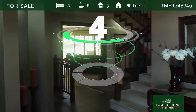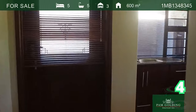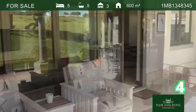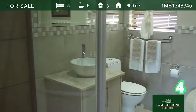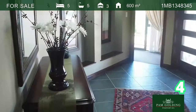In the gorgeous Mossel Bay, we move on over to a golf estate, perfect for those golfers. This is a golfer's dream. 4-bedroom, 5-bathroom, and 3 garages. It's sophisticated living in style and still family oriented and friendly. This home has quality finishes throughout. Enjoy.